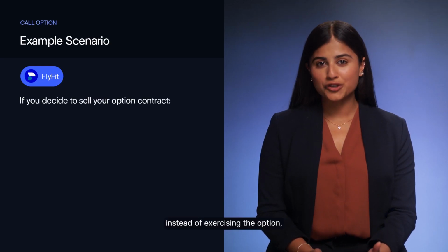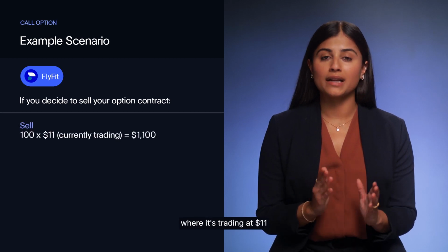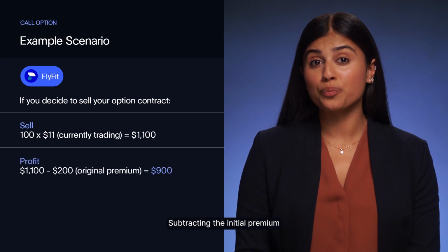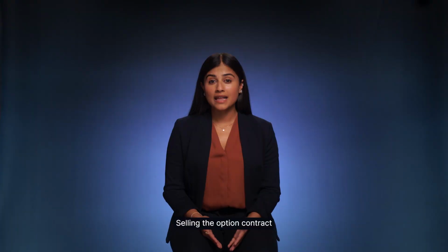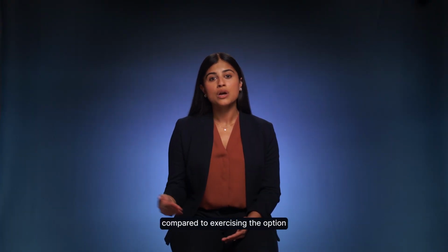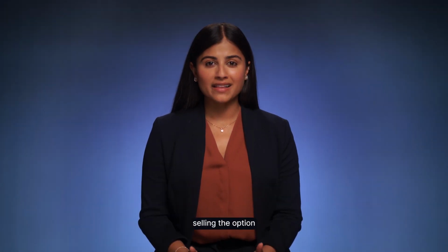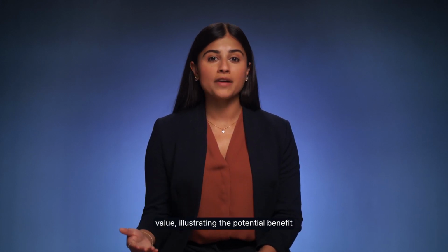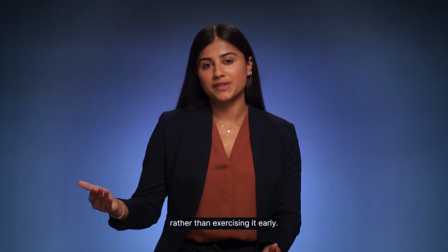Conversely, instead of exercising the option, you could sell the option contract itself in the market where it's trading at $11, or $1,100 total. Subtracting the initial premium cost of $200, your net profit would be $900. Selling the option contract also involves less capital outlay compared to exercising the option, which requires you to pay the strike price for each share. In this scenario, selling the option contract is more profitable by $100 due to the remaining time value, illustrating the potential benefit of selling the option contract rather than exercising it early.